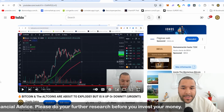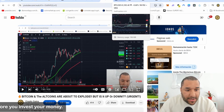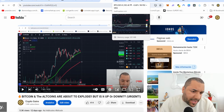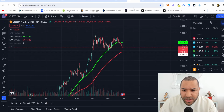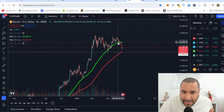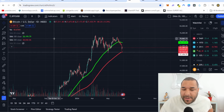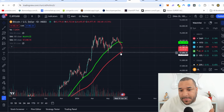So real quick and simple, I was showing you guys that I had moving averages up, which was, in this video, the 100-day moving average and 200-day moving average. I'm going to grab that up right now just to show you how it's looking. We broke the support of this green line, which was the 100-day moving average, which is the simple moving average. I can see here, SMAs. And it fell right down towards this red line.